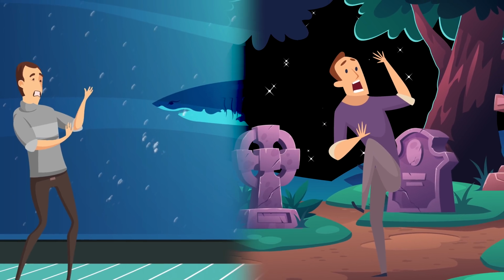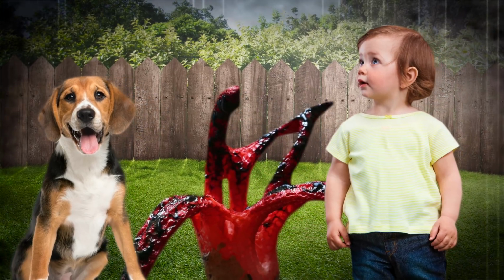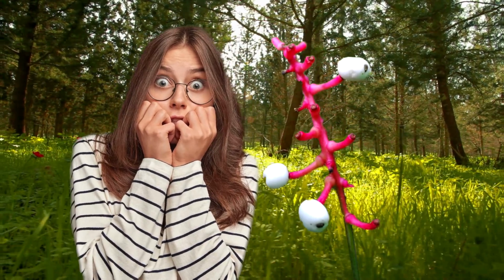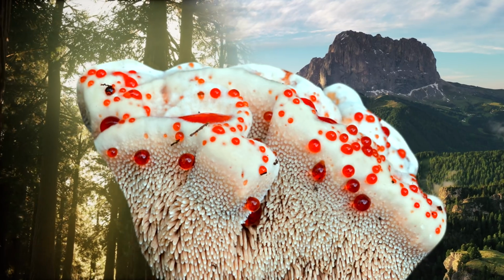There are many things in everyday life that scare us, but one thing almost no one would ever be scared of is a plant growing in their backyard. Well, it turns out that maybe you should be. There are certain fungi and plants that grow in your backyard that could be very bad for you.